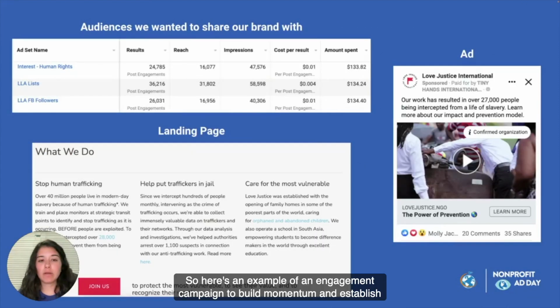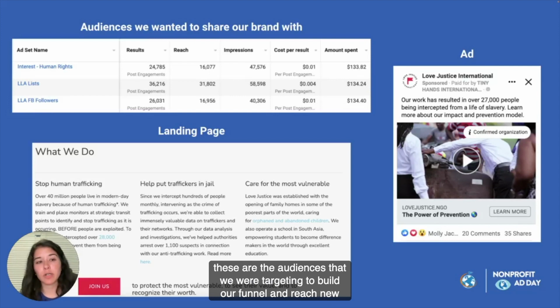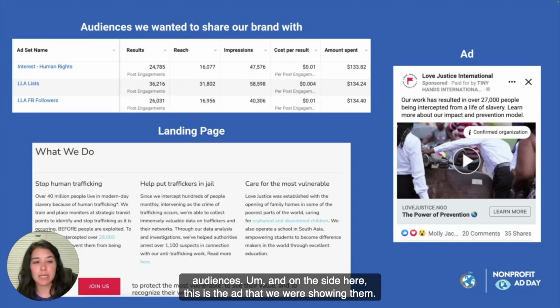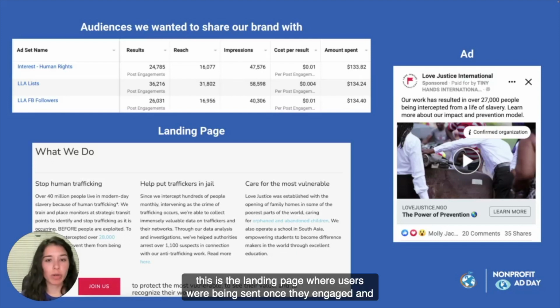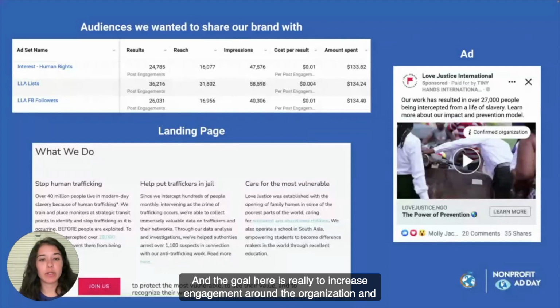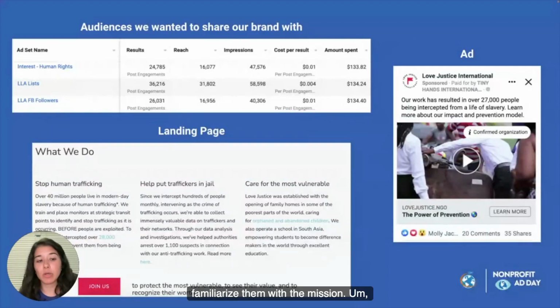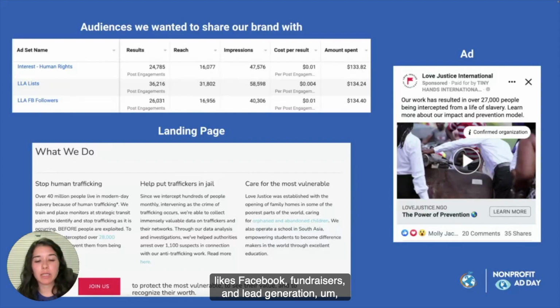So here's an example of an engagement campaign to build momentum and establish your brand. In the top, these are the audiences that we were targeting to build our funnel and reach new audiences. And on the side here, this is the ad that we were showing them. And lastly, this is the landing page where users were being sent once they engaged and click on the ad. And the goal here is really to increase engagement around the organization and familiarize them with the mission. But other campaigns that we like to run throughout the year can include page likes, Facebook fundraisers, and lead generation, which we will also talk about in the next point.